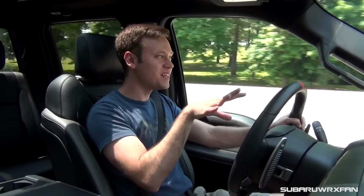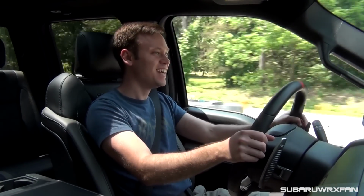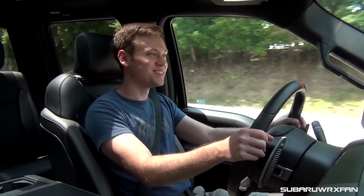It's really fun too with the way this is sprung, because whenever you do just stomp on it, you can feel that front end and the nose lift up a little bit and push you in the back of your seat, and it definitely makes for an exciting driving experience.